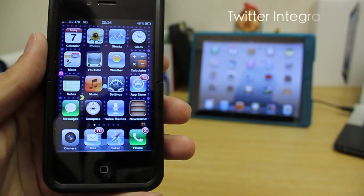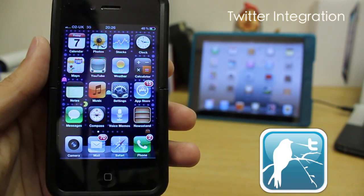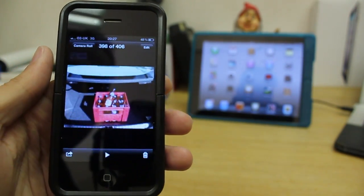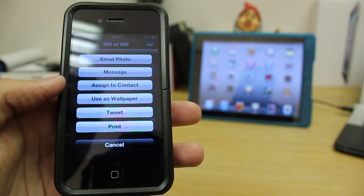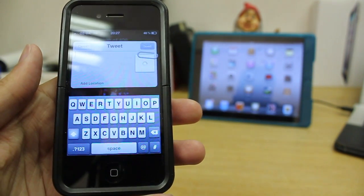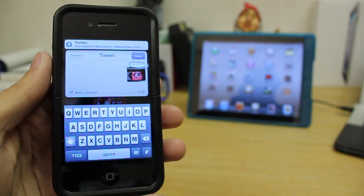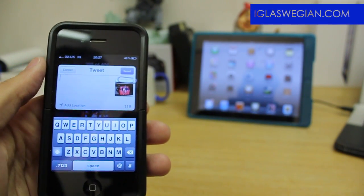Moving on, another really cool addition to iOS 5 is Twitter integration. Now, if you use Twitter like myself 24/7, then it's pretty neat. So, for example, you go into your photos, you have a picture here, and hit that button, and right from within here, you can tweet it. Your Twitter account is linked in. And there we go, someone sent me a notification, perfect example. You can add a location, put your tweet in, and boom, send your tweet out.